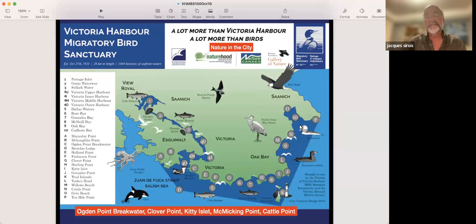And all of this is kind of exciting because it's actually in the city. This is what makes it interesting. All this wildlife, we're not talking about something here in the middle of the central coast of British Columbia. We're talking about the marine front yard of Victoria.